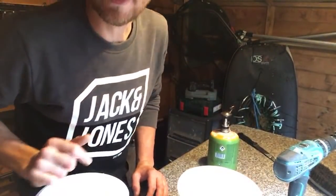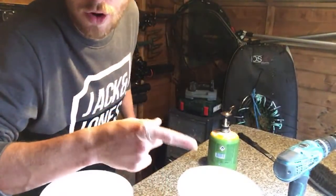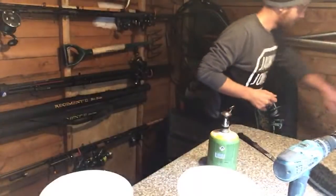Martin, yeah, I'm using sash weights, mate, that's for sure. Yeah, I've got the door open and a window, don't worry about the fumes.